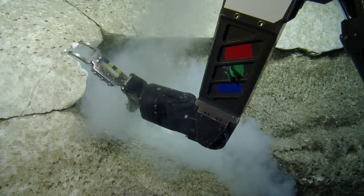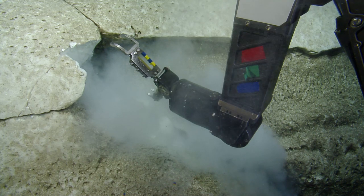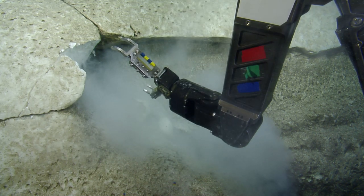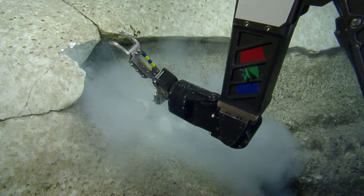You know what? Before you grab that, is it going to just fall apart? Do we want to put it in that scoop? I'd rather try and grab it. I have grip force 9 on it. Oh, I see. Set it down. Okay. Grab it lightly. Okay.